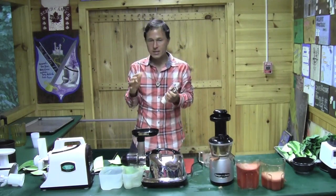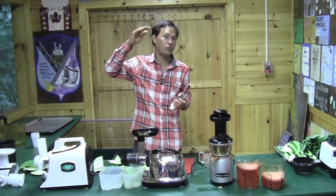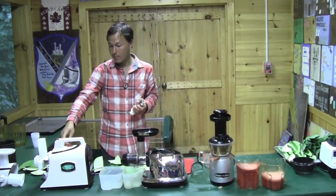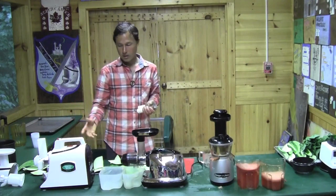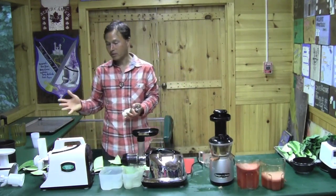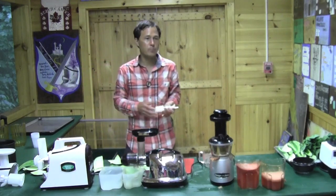So if you need the juicer that makes the highest quality juice, hands down, from what I've seen in testing, in my opinion, it is the Green Star Elite juicer. Now, while that sounds like, "Oh yeah, I'm going to get the highest quality nutrition," and that's a pro, once again, every juicer has its pros and cons.